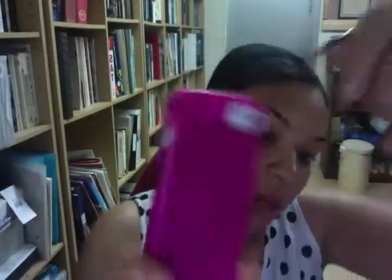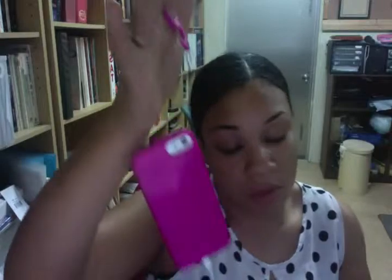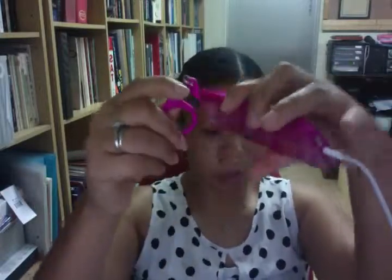But anyway, so it's pink. I love pink iPhone cases because if I lose my phone, I can find it so easily. This time I have one of these little finger holders, and it also props my phone up. So let me show you. You put it here like that, and then your phone can sit up.